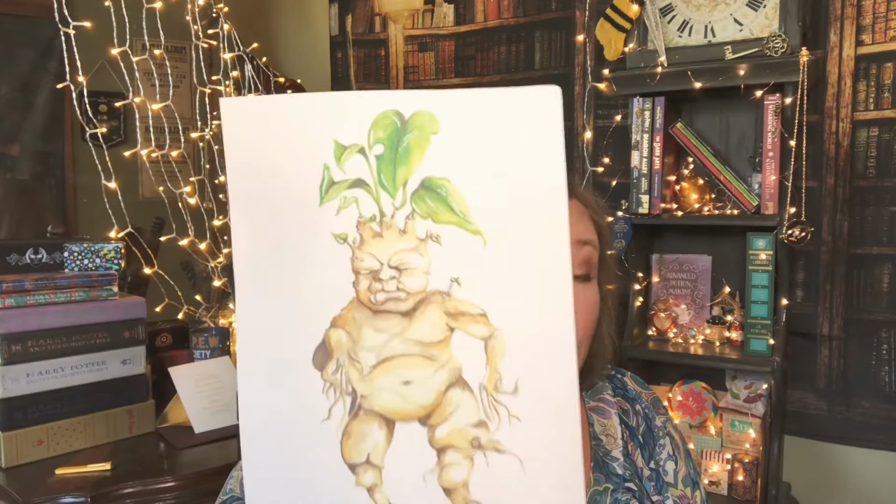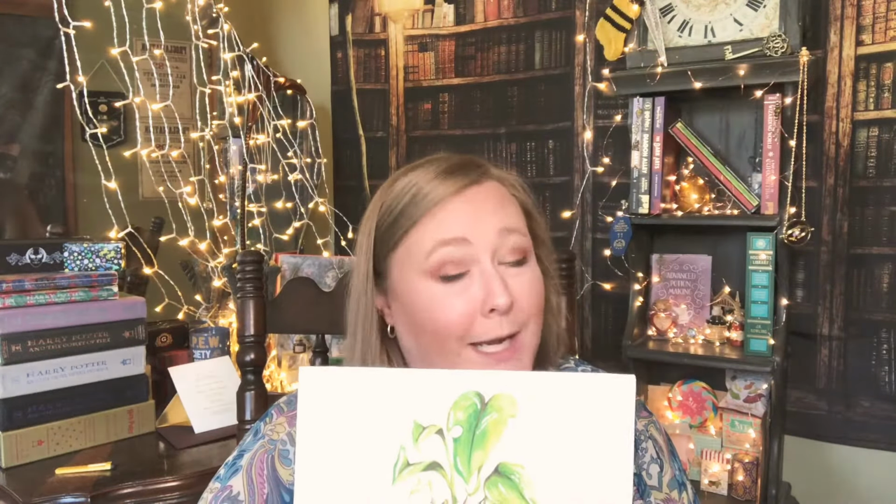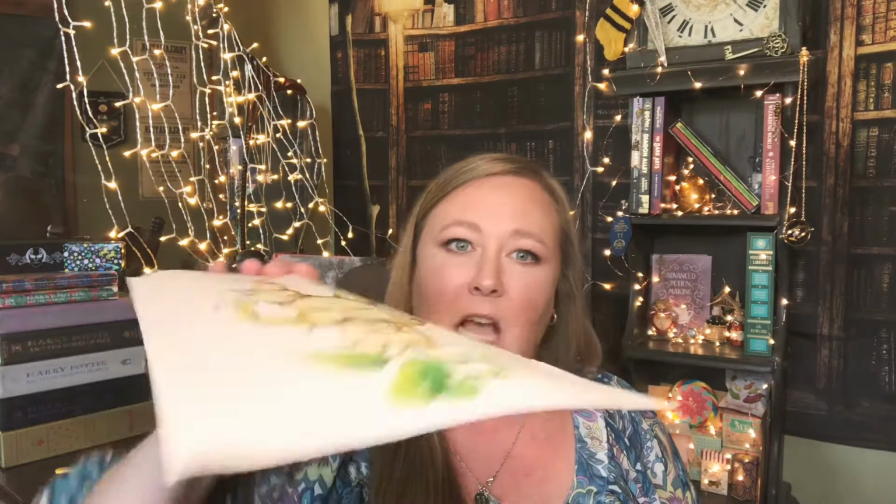It is super cute, right? And I know you guys can't even see. It's adorable. You can see how adorable it is, but you can't see how destroyed it is. It's destroyed. I don't even know if I'm going to be able to frame that. But it's quite beautiful. So year two, Mandrake artwork.